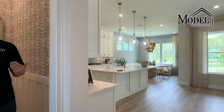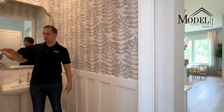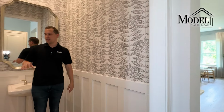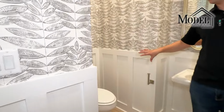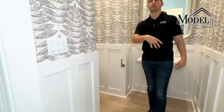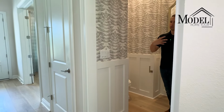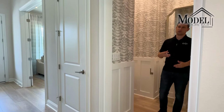So this half bath is really nice to be able to have guests come over, not have to go upstairs. But also what I would love about this, that you don't see as often, is that the toilet is tucked away with this bathroom. So that way, again, you have a little more privacy, even with the door closed when they do put one in. If someone were to open it accidentally, they're still kind of tucked away, which just gives you a little more privacy with the space.